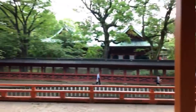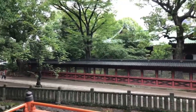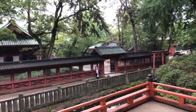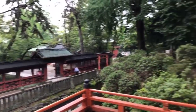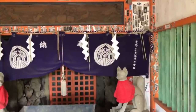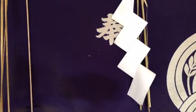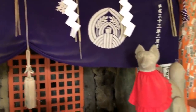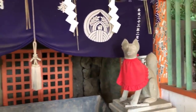So we'll be making our way over here. This is the main shrine, and it's gorgeous. Really beautiful place. The white squiggles, those are all just part of the decorations at Shinto shrines. It's paper, it's washi, rice paper. You always want to have bibbed foxes guarding your shrine.